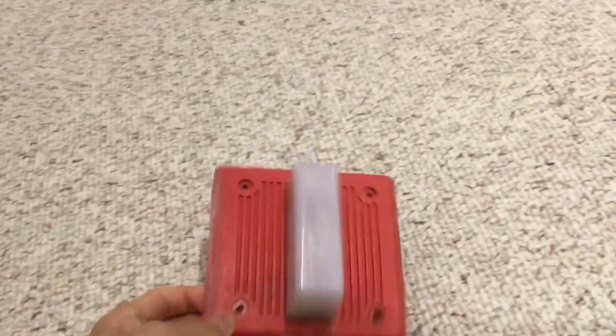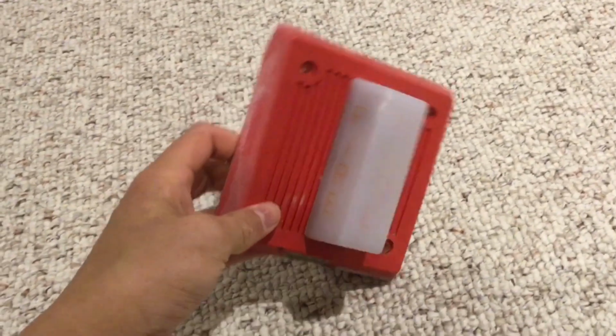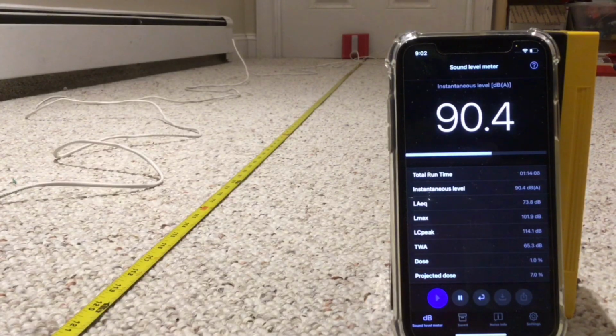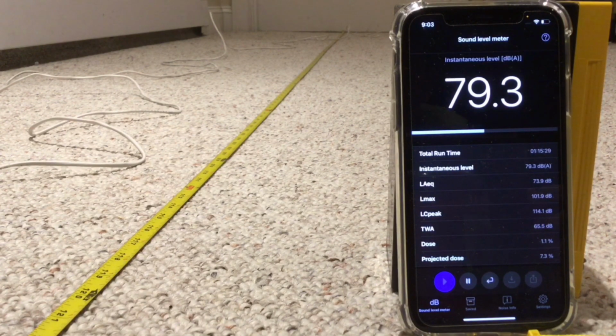Finally, the last horn we'll be testing is the Wheelock EHS style horn. This is the exact same horn that you'll find on an EHDL1, however, this is an EH-24S. This unit was 91.9 decibels with no obstructions. Now that's impressive. This unit made it to 80.3 decibels behind a closed door. This is the loudest alarm yet, and it is now in the lead.